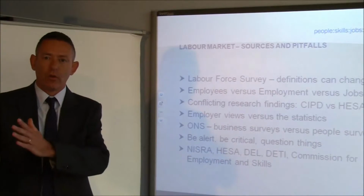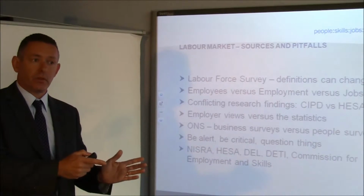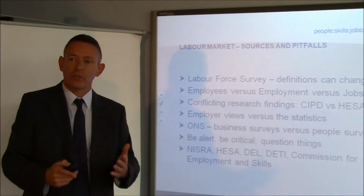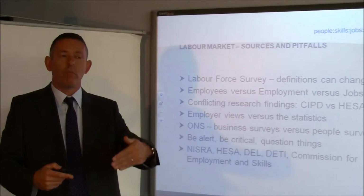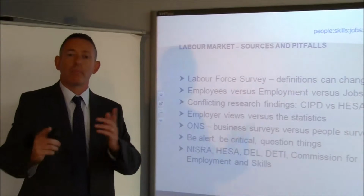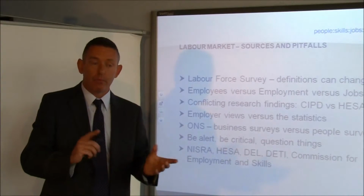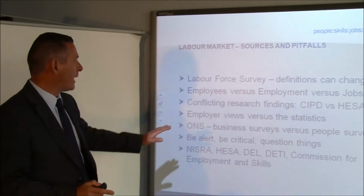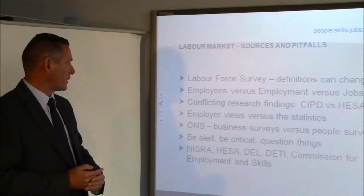Either there's high unemployment rates among computer scientists, which then means that the employers can actually recruit them, but the employers are saying it's difficult to recruit. And actually I think what we're looking at here is the fact that this is a very mobile type of occupation and people are always moving. So organisations will always have a shortage. So what you're looking at is a replacement rather than an actual shortage. So be careful about the views of employers versus what the actual statistics say.